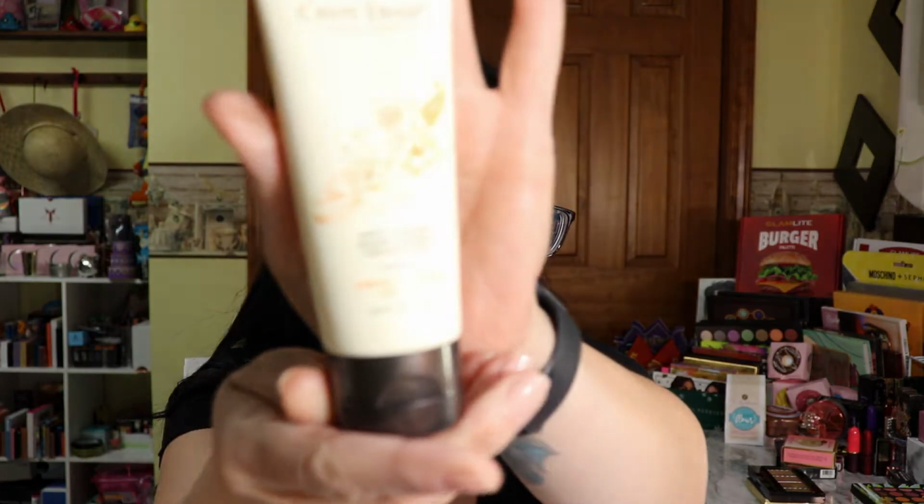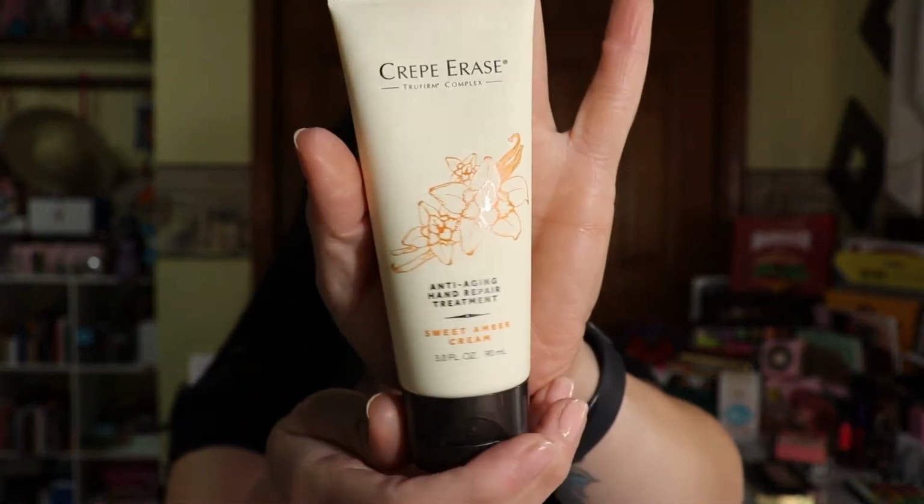And then this is what I wanted to use. The Crepe Erase Anti-Aging Hand Repair Treatment, Sweet Ember Cream. This is what I wanted to try out. Like I said, I don't know what the retail value is on this. Improve the look and feel of your hands with Crepe Erase Anti-Aging Hand Repair Treatment. The delicate skin on the hands is often first to show signs of aging. Yikes. Well, I'm going to open it since I do want to use it, but I won't put it on my hand. My hands are dirty.